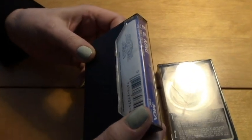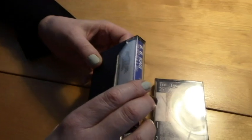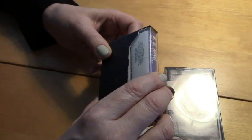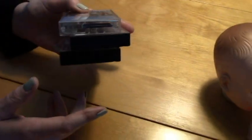Oh, Cook County Hummingbird. Cook County Jail. How Blue Can You Get? Caledonia. Oh, Caledonia's good. Why I Sing the Blues. Nobody Loves Me But My Mother. Well, anyone could say that. There's a lot of people like that. Best of Blandy. Yeah, that's pretty good. There's a couple songs I want. I like these. These were 25 cents a piece, I think. Yeah. I won't show the rest of this stuff yet.